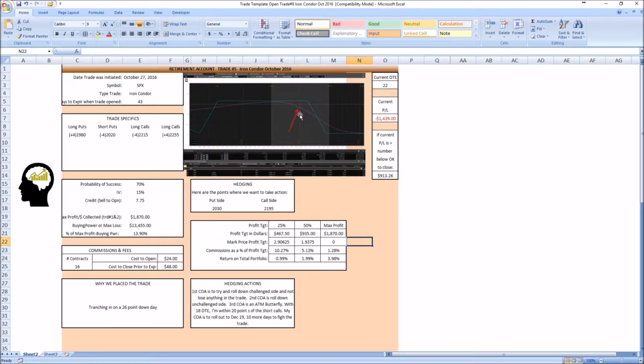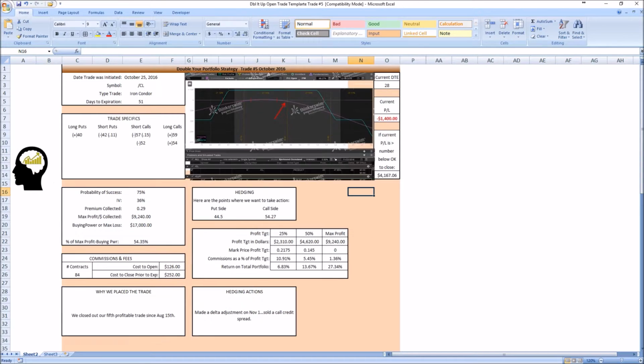Again, to summarize, I want to roll the call side out. I want to roll it up 5 more points, 1 more strike to the upside. I want to roll it out 10 more days in duration. So that's my course of action for making this adjustment here. All right, what's up next? Let's take a look at the Crude Iron Condor in the double it up strategy.